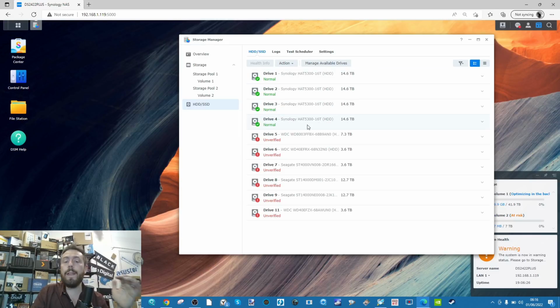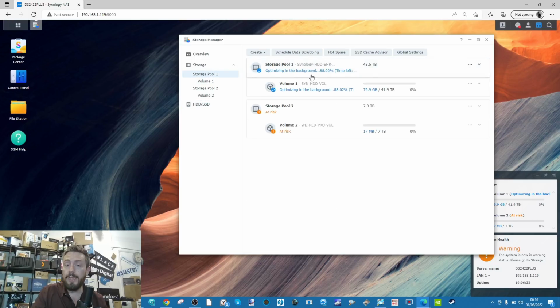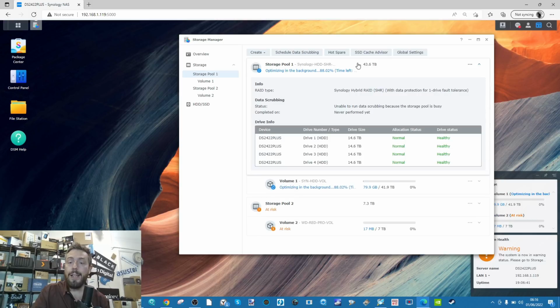On the top there, we've got those 4 Synology 16 TB drives. I've already put these in their own storage pool there. As you can see, they're still in the process of being built there. Again, it's a long old one, hence why I wanted to get the video out of the way before a long UK bank holiday. But again, that is an SHR there running with those.